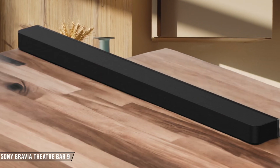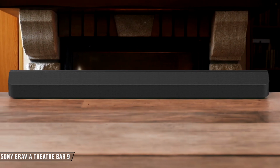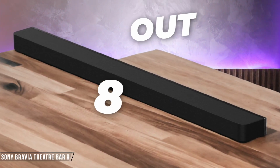The Sony Bravia Theatre Bar 9 impresses with exceptional clarity and spatial organization, creating a convincing 3D soundstage that rivals more expensive setups, but it occasionally struggles with overly pronounced bass notes. Looking at what you get for the money, I'd rate it 8 out of 10.